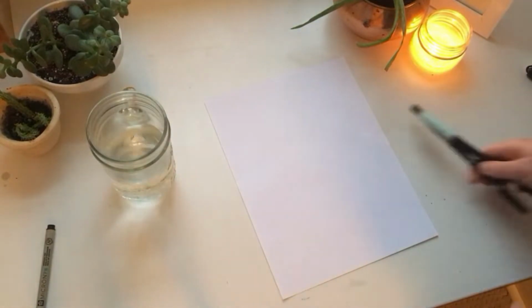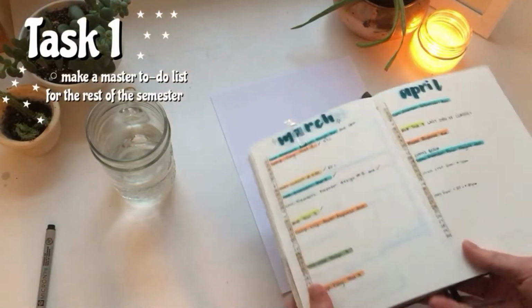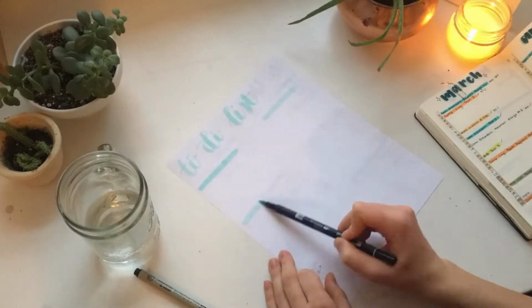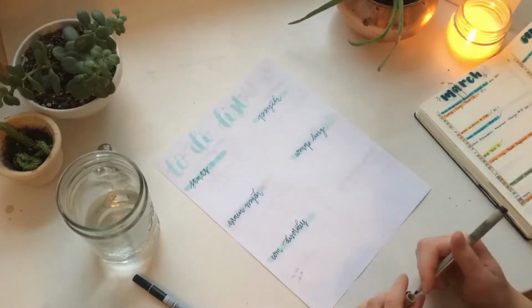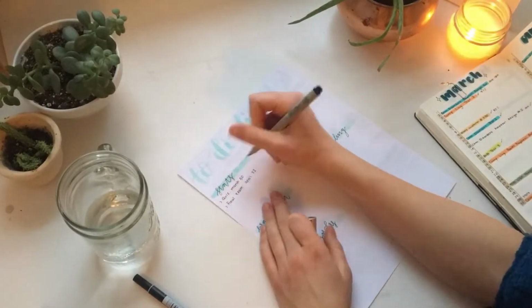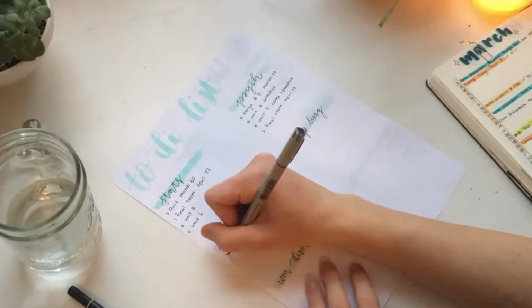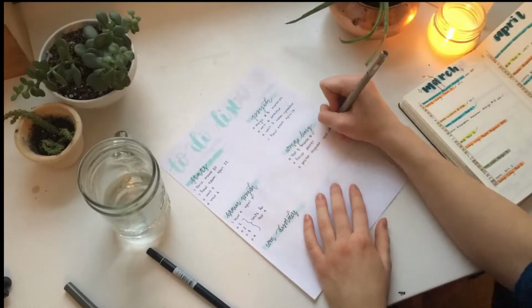So my first task of the day is kind of an easy one, but it's pretty much to make a master to-do list for the rest of the semester. At the beginning of the semester, I like to make a list of all of the things I have to complete throughout all of the months, and I just have all of the finishing things coming up, so I decided to just make one giant to-do list so I have one place to look, and then I can check everything off as I complete them.